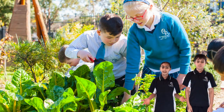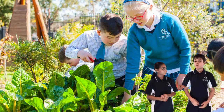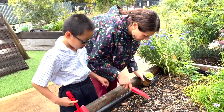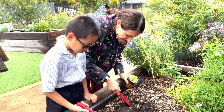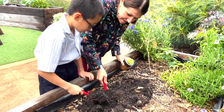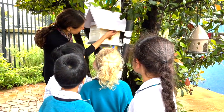From knights and queens to plants and trees. Let's head outside and get our hands dirty with Miss Antonina. When we go to our outdoor learning spaces, we learn the importance of nature, how to care for plants and create a sustainable garden. These bees here are stingless.